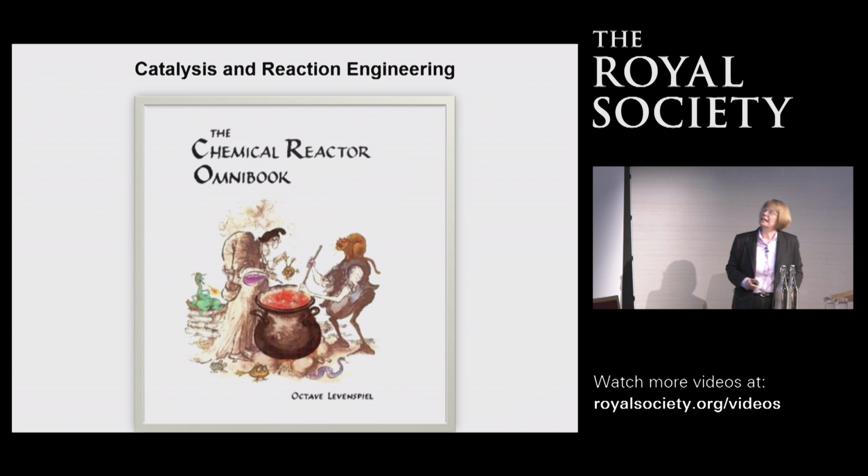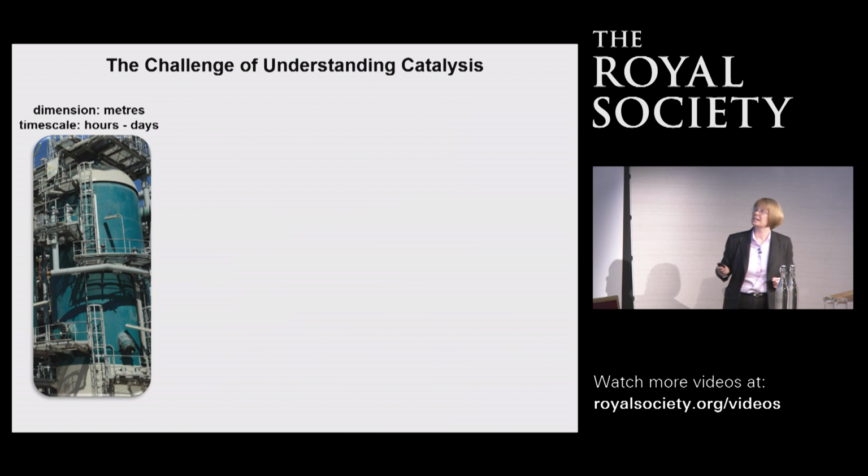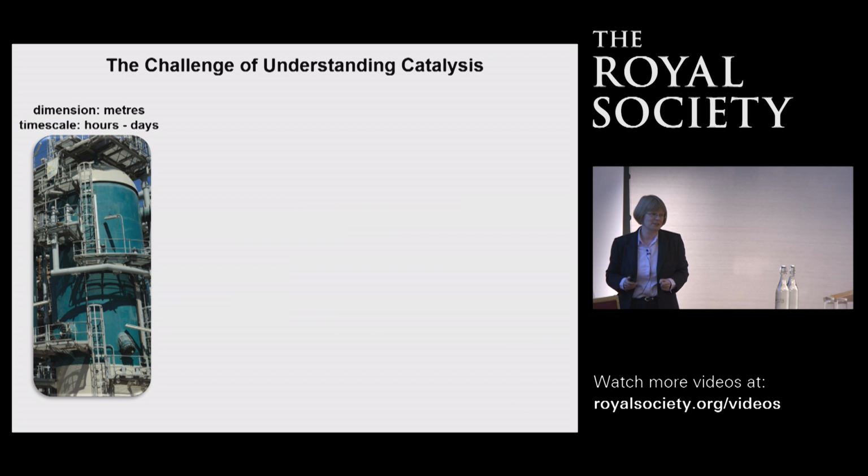So this amuses me. Octave Levenspiel is a very respected chemical engineer in the US. And on the front of his textbook, he represents reaction engineering and industrial catalysis as witches over a witch's brew. And that is because whilst John Meurig Thomas will do beautiful single-site catalysis with his zeolites, John Davidson, sitting behind him, has to turn that into processes, and that's when it becomes the witch's brew. I'll give you some feel for the complexity of chemical reaction engineering now. So this is another piece of chemical reaction engineering tuition for you. I'm making real chemical engineers of you this evening.